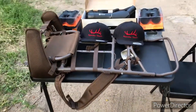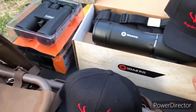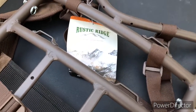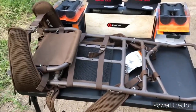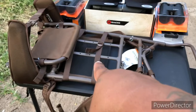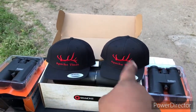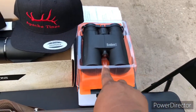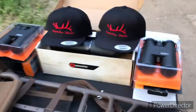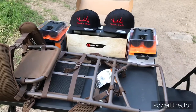And I also got a frame pack from Rustic Ridge. It's a pretty nice pack. I got five of those included. So five winners will win a frame pack. One will win one, and another will win a set of binoculars, and I got a Simmons spotting scope. So in all, it is 10 items for 10 lucky winners.